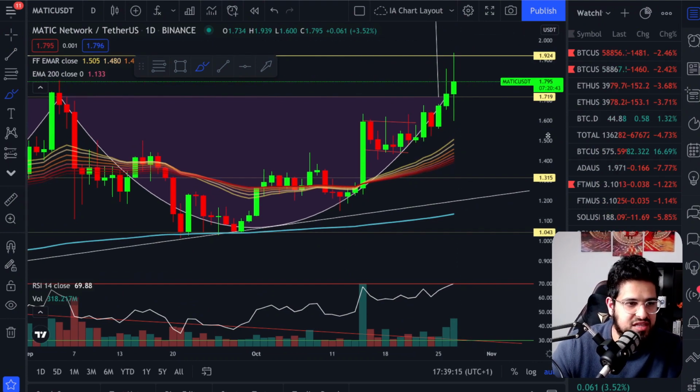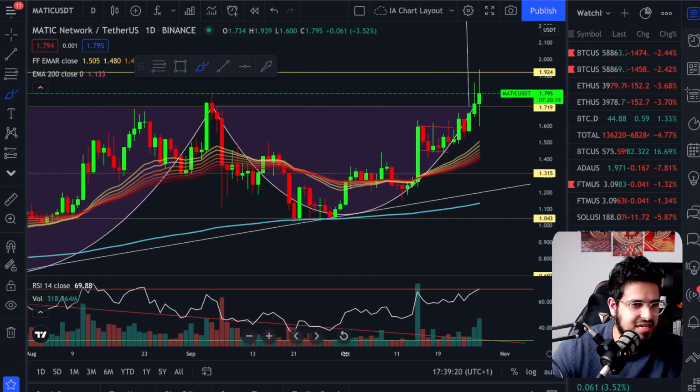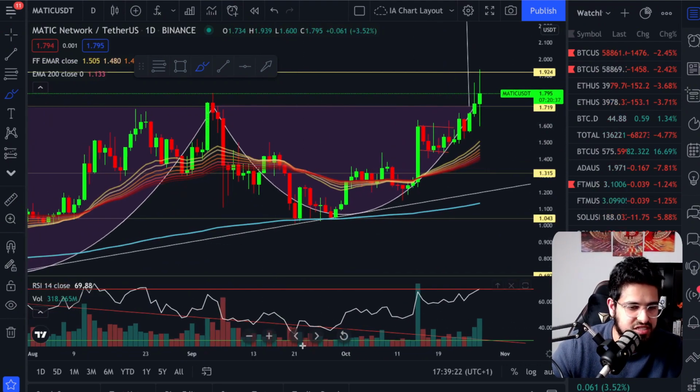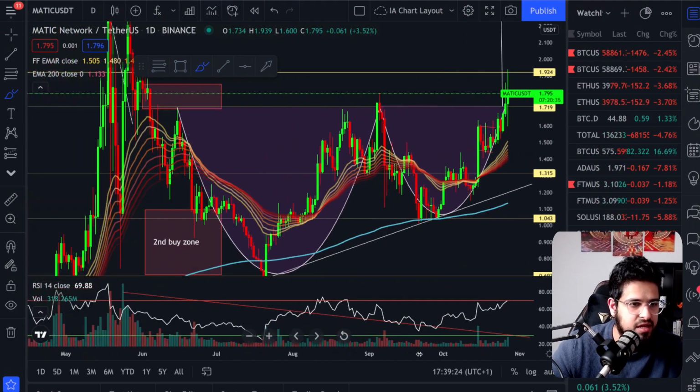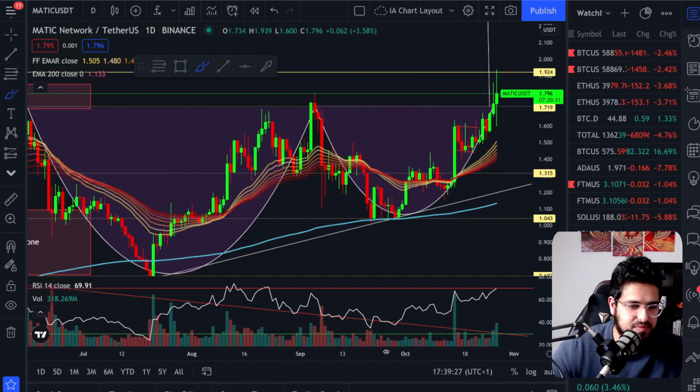We're going to have to break this $1.92 resistance with a bit of patience. It's not going to happen immediately overnight. It's a very important resistance level dating quite far back into the early parts of this year. And therefore, it's going to take some challenge to beat that.